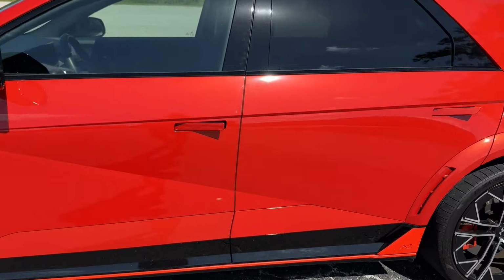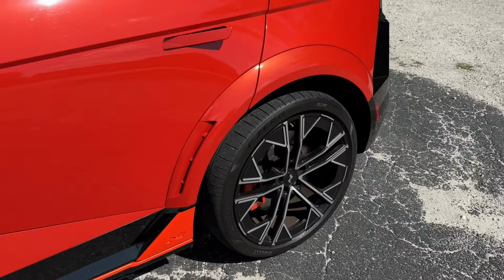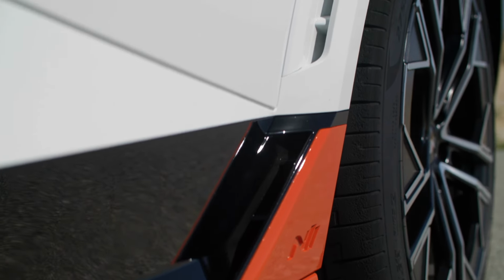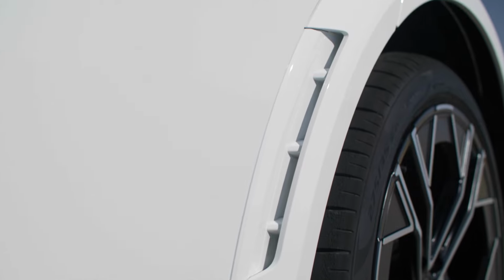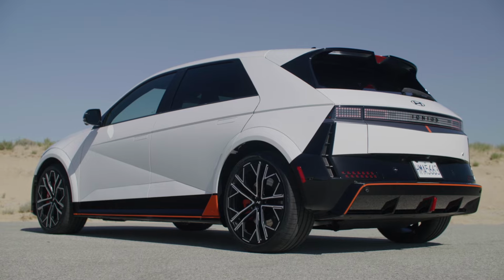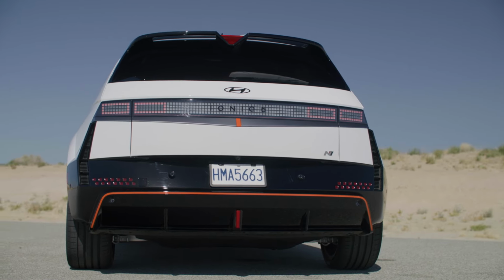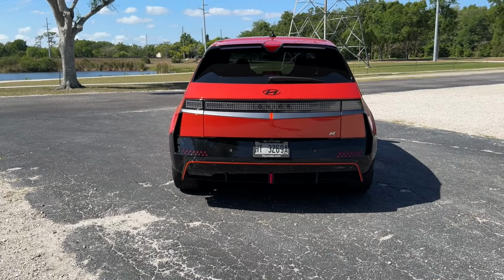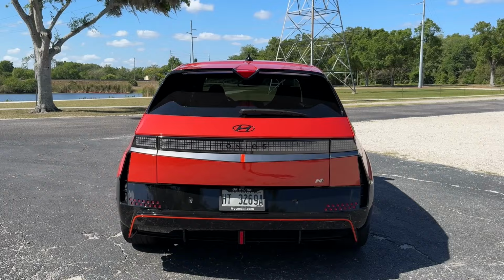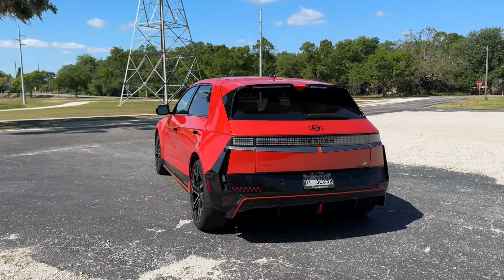We do also have the pop-out door handles that most Ioniq 5s have. And then here you can really see why this car is wider. We've got the wheel arch extensions with the vent here that, as you can see, goes through. I can stick my fingers through there. And then here at the back, there is that rear diffuser that I mentioned, really giving this thing a race car appearance. I loved how the Ioniq 5 looked already, but this N model just has so much attitude. It really reminds me of a modern day interpretation of a Lancia Delta Integrale.